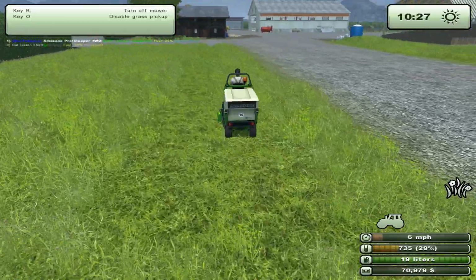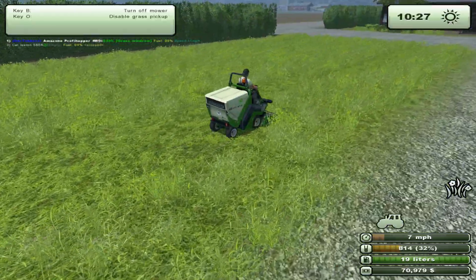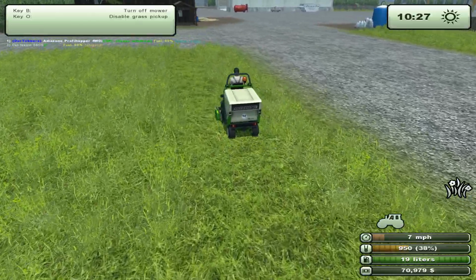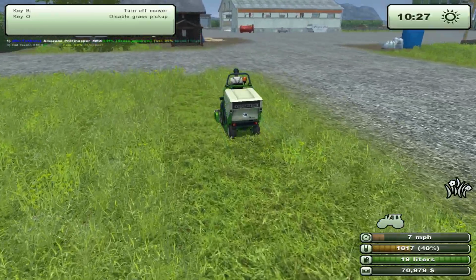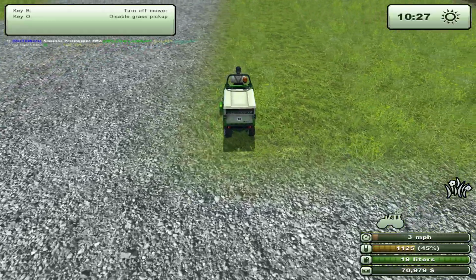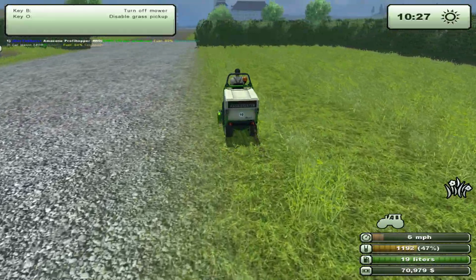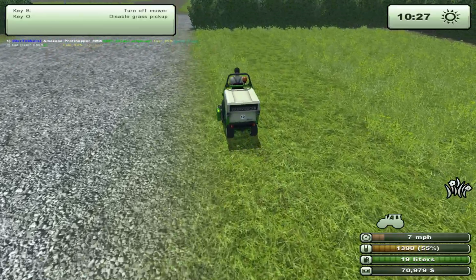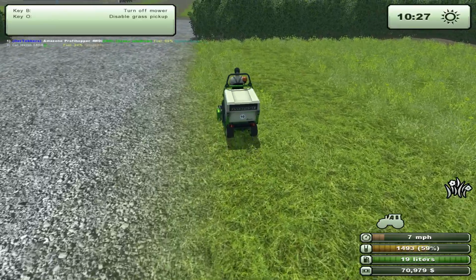Gotta keep our lawn mowed so we can have our barbecues and the church get-together. Have all the family over. Play badminton and croquet or something like that. What do I know? I don't know nothing about that kind of stuff.